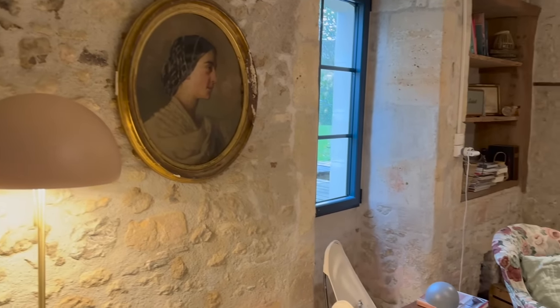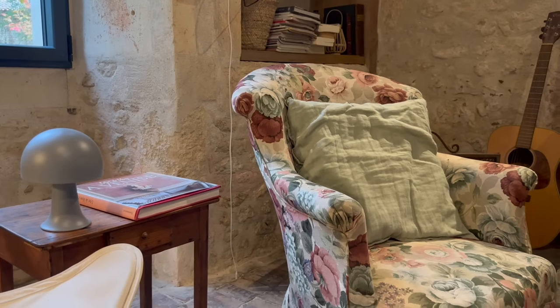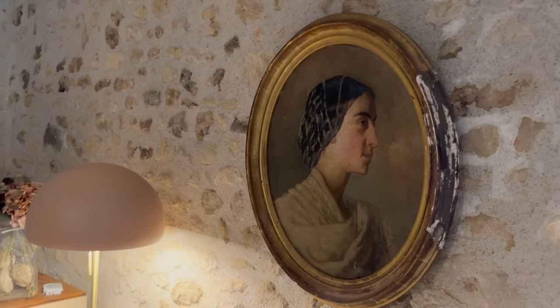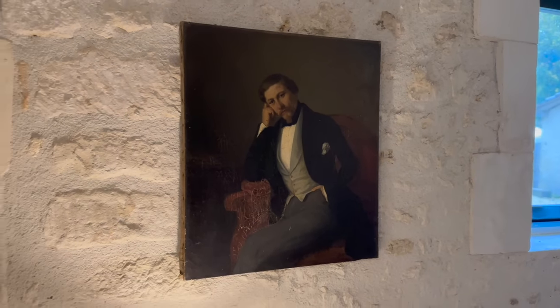I said Amandine has many pieces that were in her family. I was just in awe of these oil paintings. This, I believe, is her great-grandmother Anne. And she also has another painting, which was her great uncle, is that what you say in English?